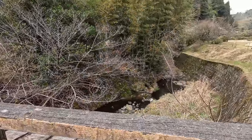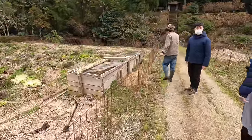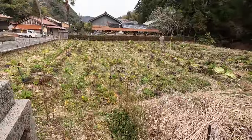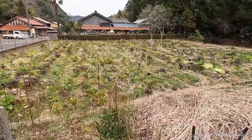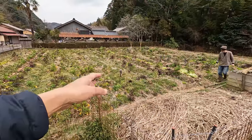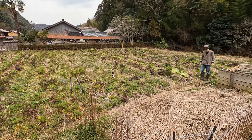What a nice atmosphere. This is Suzuki Farms. This is a tiny little farm just in the neighborhood, and the guy out in the farm right now, he's picking vegetables for our dinner tonight. He is the chef tonight.